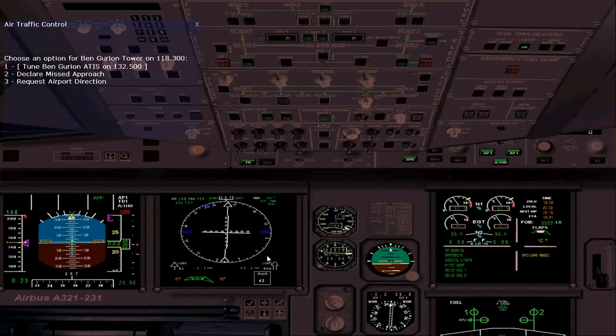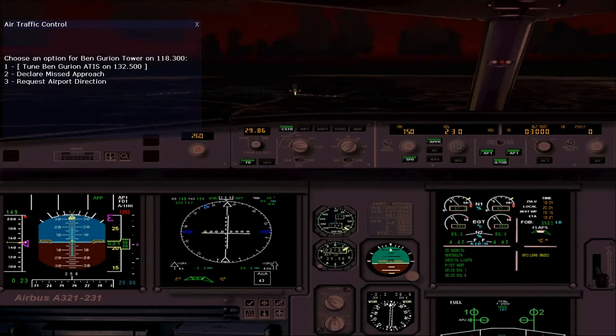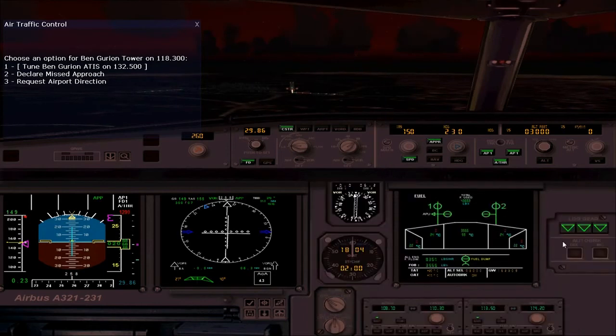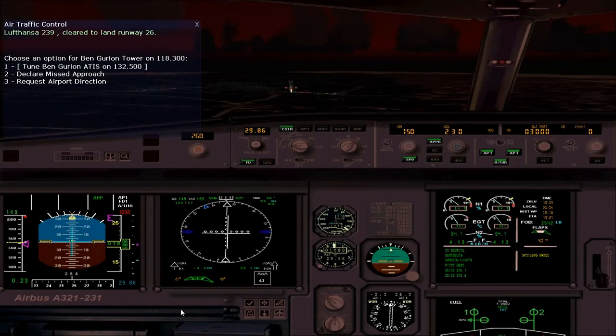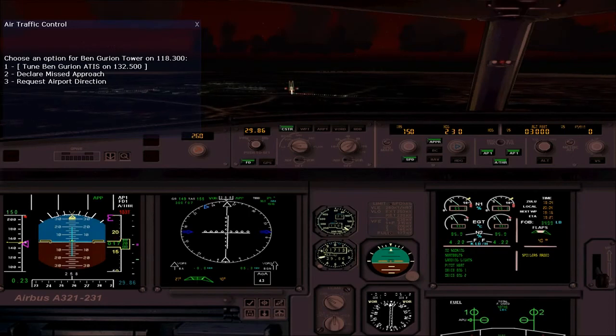I'm going to arm the spoilers to automatically deploy upon touchdown. The aircraft is equipped with auto brake, but we're landing on a relatively long runway here, so we don't need to worry about that. Cleared to land, runway 26, Lufthansa 239. This runway is a little over 13,000 feet long, so more than enough to bring an A321 to a stop. Especially considering we're very light on fuel right now.